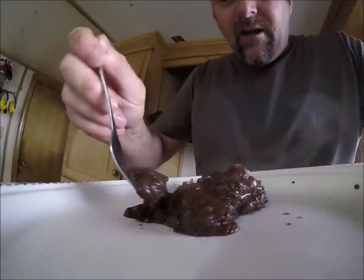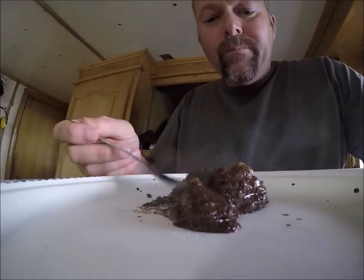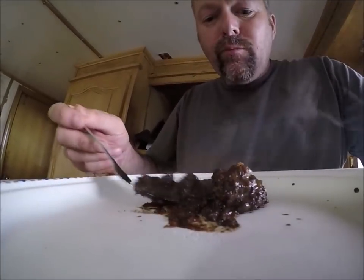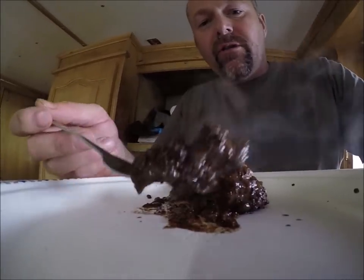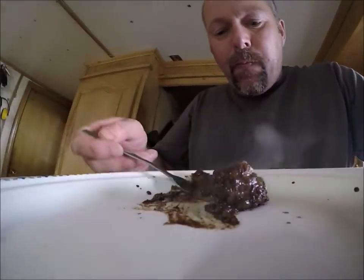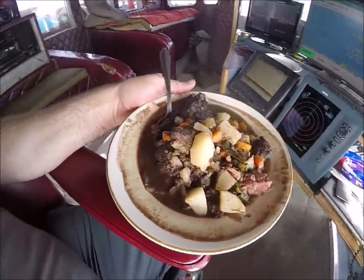Seal for taste test here now. Oh. We have a feed of this alone with a nice slice of bread. Mm. Oh, just look at that seal stew.